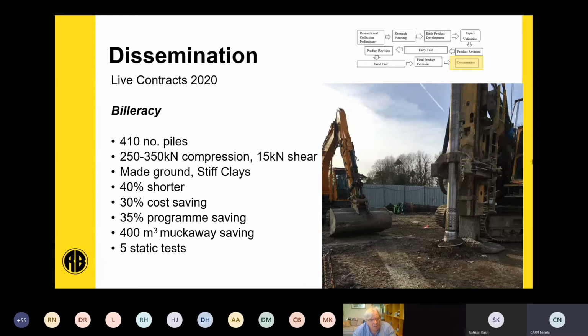On this project, we were able to carry out 5 working static tests on the CDA piles that we'd installed, and all of these performed well and within the specification for performance that we required. So as well as being essential to the project itself, this also gave us more information to add to our overall database we can use when we're looking to refine the pile in the future.